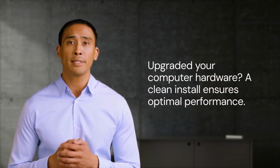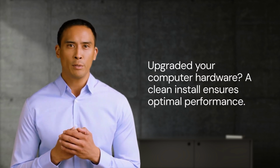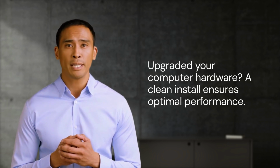Have you recently upgraded crucial parts of your computer, like the motherboard or CPU? A clean install can ensure optimal compatibility and performance with your new hardware. It's like giving your computer a fresh start, free of any potential software conflicts.